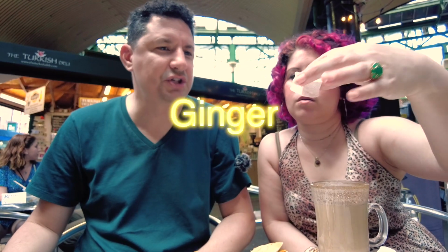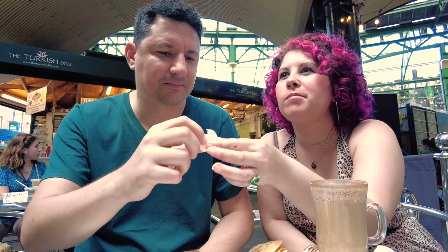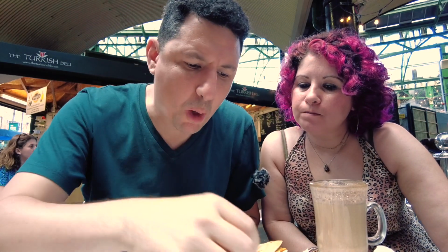Ooh, that has the look of ginger. Yeah, it does look like ginger. It's hard to tone down ginger flavor, I would say. I'm actually not sure what this is. It doesn't taste like ginger to me.